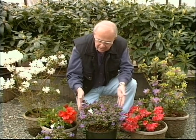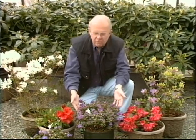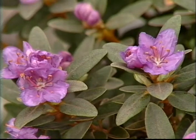The other thing is that they benefit, maybe with the exception of Elizabeth, from a feeding of rhododendron fertilizer, usually in late February, early March, late winter in other words, and again in late spring if they need it. But when you have beautiful foliage color like this, I'm not too sure that they need that much attention.